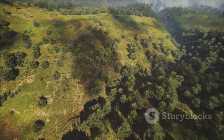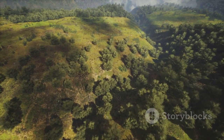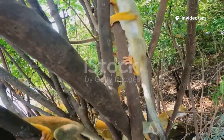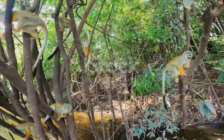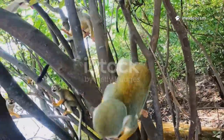Let's start our journey at sunrise. The jungle is waking up and the sounds are just magical. You hear the distant call of a howler monkey, so loud it shakes our little clay trees. Up in the branches, you spot a troop of squirrel monkeys. They're zipping from vine to vine, tails waving like tiny flags. In claymation, their faces are even more expressive, and I swear, one just winked at you.